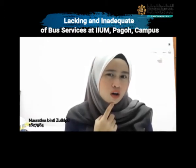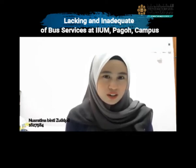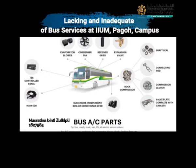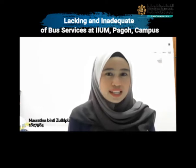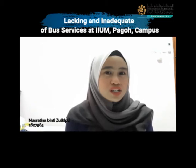Did you know what affects the air conditioning performance? Don't know, right? Okay, let me voice up. Firstly, the compressor might not work well. Then the air condenser might be broken. The filter dryer also might be dirty and clogged. The expansion valve might be broken. Next, the cooling coil might be dirty. And lastly, the air conditioning gas leaked. Did you get it? Okay. Those are the factors that we have discovered that might affect the air conditioning performance.